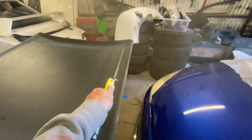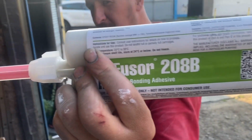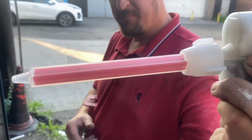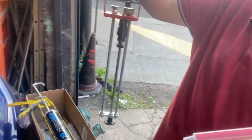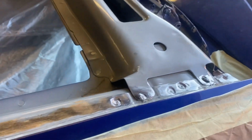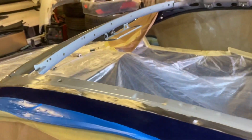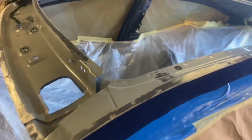You can see all the carbon dust flying off. Here's the glue. It's a 2-pack epoxy glue. Mixes in the nozzle. You've got to have a certain gun to apply it, so without the tools you can't do the job. We've just given it its final dusting off and a big wipe with some panel wipe. Blown it all off so there's no more dust, no more particles.